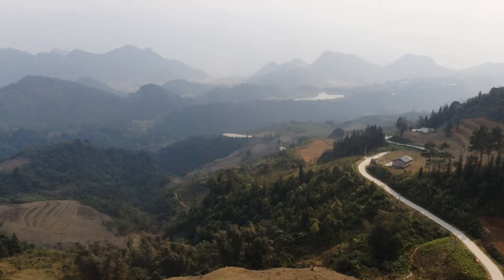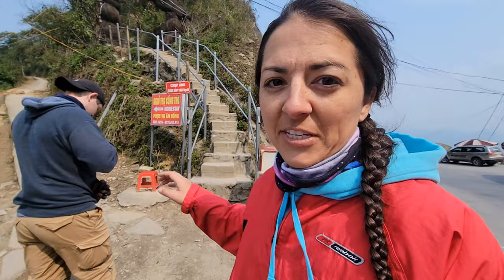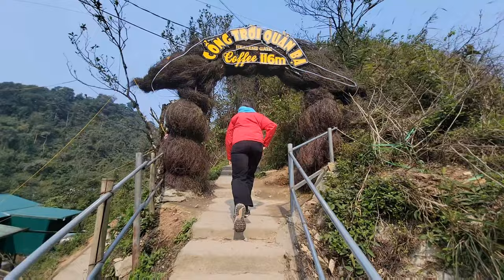Guys, right across from the Heaven's Gate viewpoint, we found these stairs. It looks like it's gonna be pretty cool because it's at the top of a hill, even bigger. So let's go see what we can see. Oh, we're here. It wasn't that long, guys. It took maybe 5 minutes or less than that. A little out of breath, but we're here and it's worth it already. Wow. Amazing.